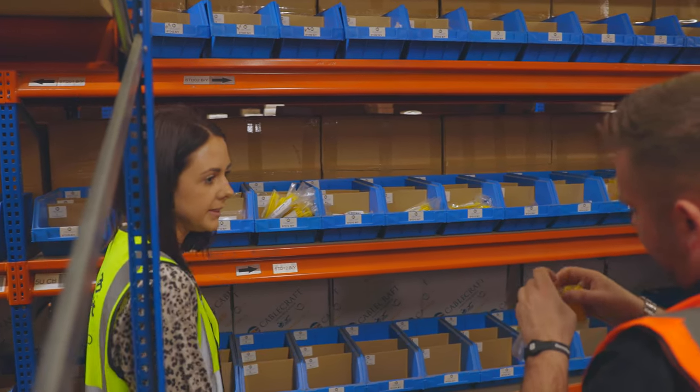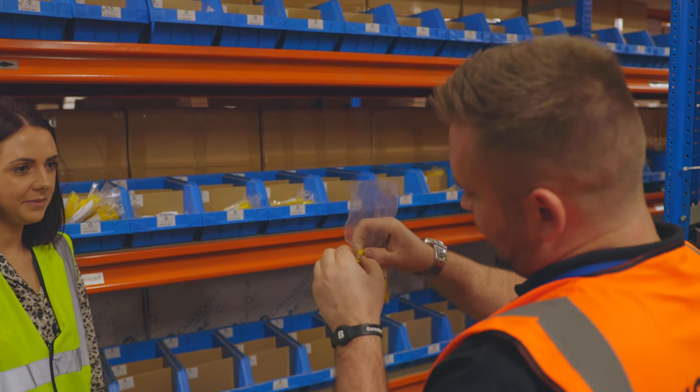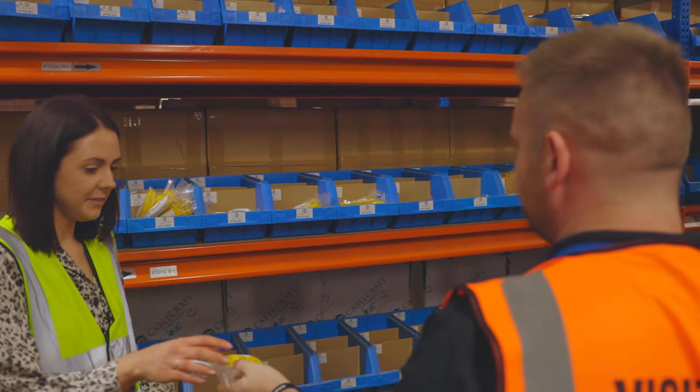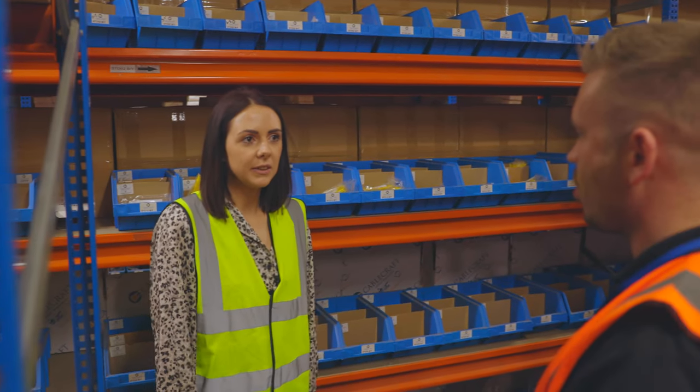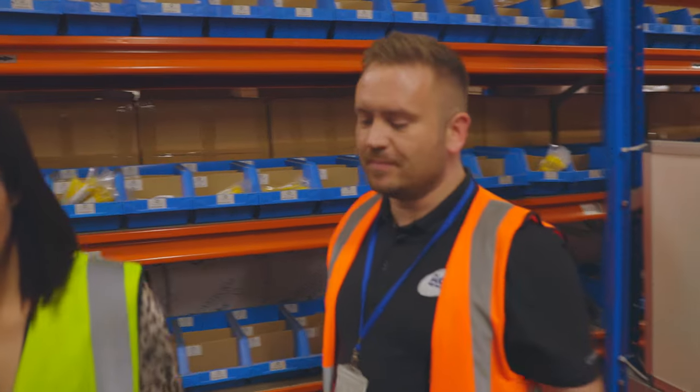Oh, they're with your fingers. Yeah, because you always get really cautious about stuff like those in case they pop off. But they are pretty tough. I think what we'll do now is we'll take you over to the calibration lab, which is quite interesting. Wicked, okay. Lead the way. Let's go over there.